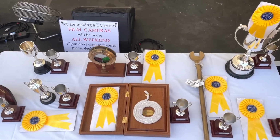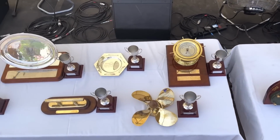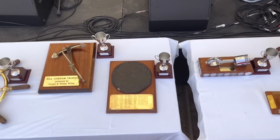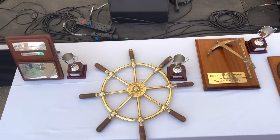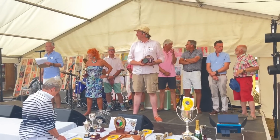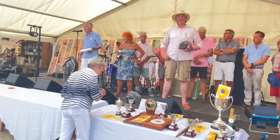There were lots of competition classes to award. A job for a local celebrity, but as Ben Fogle was lost in the wild and Jeremy Irons had sloped off to buff his skiff, they asked me to do the honours instead. The Stuart Turner Trophy is open to all boats with a Stuart Turner engine.